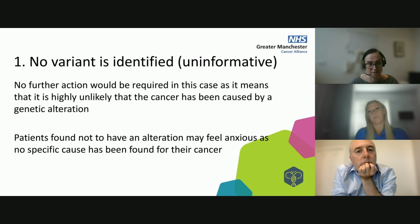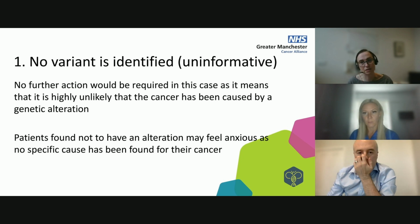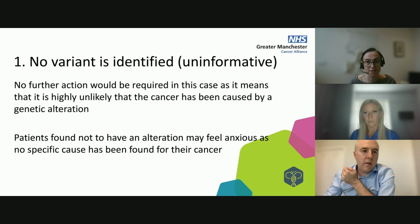So the first one, if we don't find anything. What that actually means is that in the panel of genes that we've looked at, we haven't found any pathogenic or disease-causing genes. You've got about 22,000 genes in each and every cell in your body.